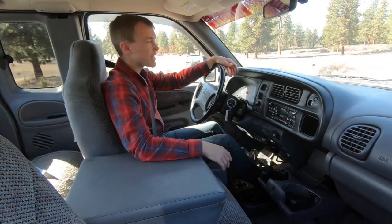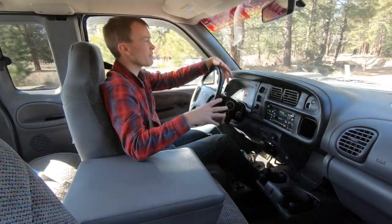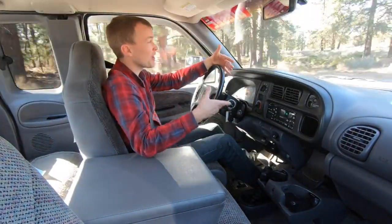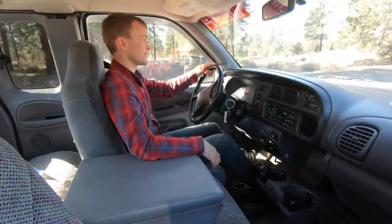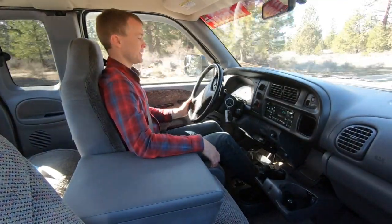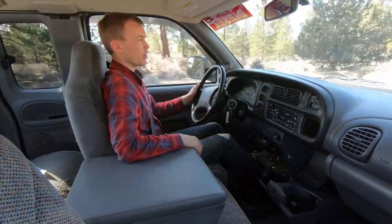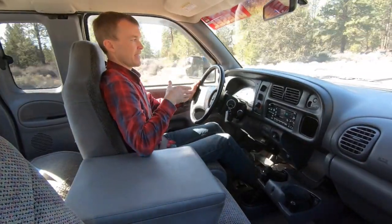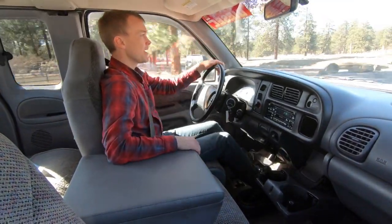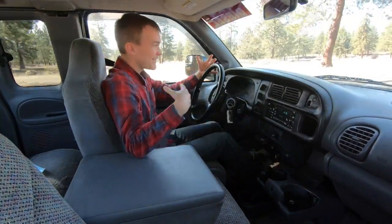Now, the overall driving experience in the Ram is pretty good, although we've got to keep in mind it's a 20-year-old truck, so I'm comparing it to other 20-year-old trucks. If you compare it to today's modern trucks, it's got some definite deficiencies. For starters, the steering has a very loose feel to it. You'll see that it's got a lot of play in it, and then as I'm driving down a straight road, it takes a lot of effort to just kind of keep it going in that straight line. You kind of find yourself doing this the whole time. Likewise, the brake feel is very loose, and you'll see that the cabin does have a lot of noise.